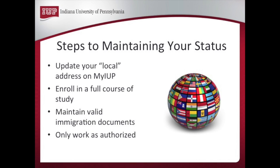Before we begin, I would like to point out that your immigration status is your responsibility. Knowing the regulations and following the guidelines outlined in the Student and Exchange Visitor Program will assist you in assuring that your immigration remains in good and active status. In this presentation, we will outline the requirements for maintaining your F1 visa status. We break these requirements down into 4 sections: updating your address, enrolling in a full course of study, maintaining valid immigration documents, and only working when authorized.